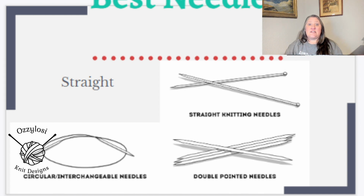When people say circular needles, they could mean interchangeable needles, or they could mean fixed. Typically, when someone says circular, they wouldn't say fixed, they would just say circular. But if they're talking about circular needles that are interchangeable, they almost always specify that they're interchangeable. So let's talk about what these needles are. If you look at the picture on the slide, it's the one that has the 2 needle points and then a cable going between them. So it's like a circle, circular needles.